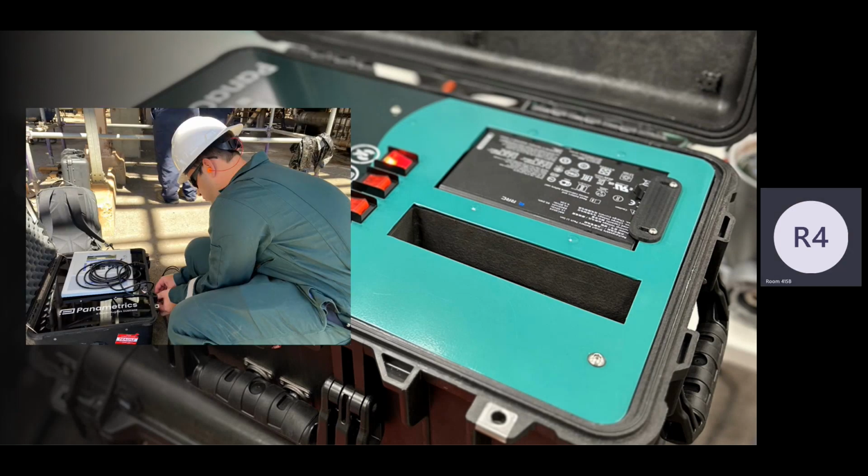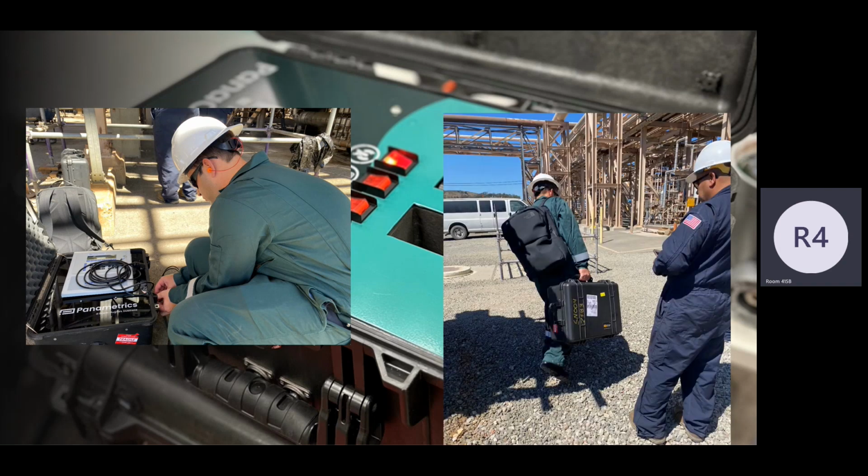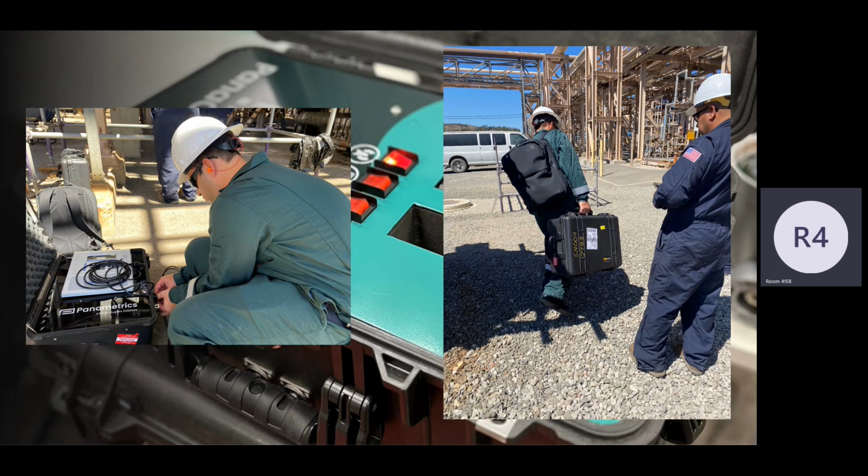And just to put things in perspective, this is our field service guy out at one of our customer sites, and you can see the enclosure is very small, right? It's not a big enclosure, something that we ship out to our customers, and it's very easy to connect to the meter itself. It could be sent out to customers and have it within 24 hours.